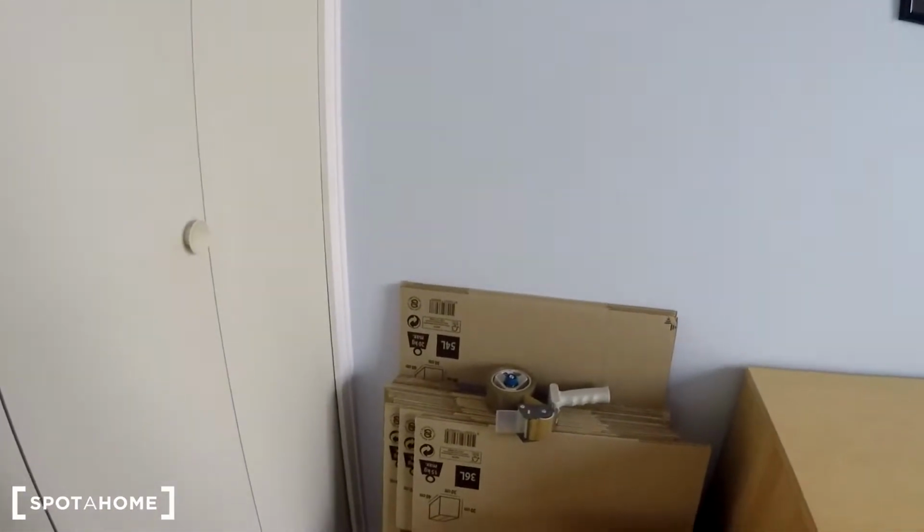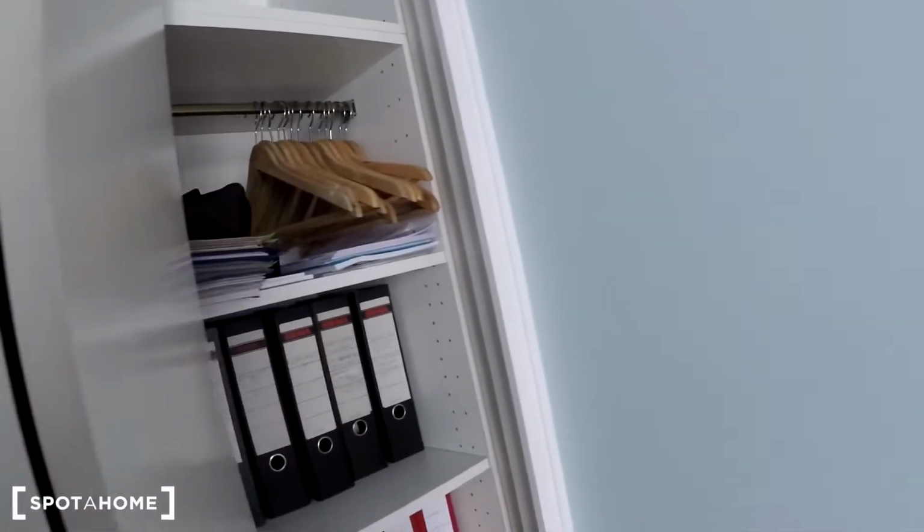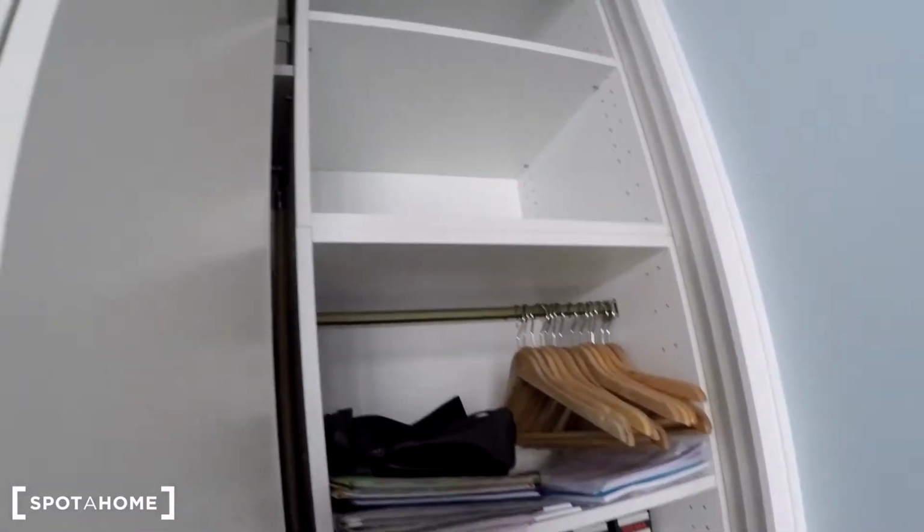I don't know if the printer is staying. I don't think so. There are cardboard boxes here, but that's because the owner is moving. And there's a stool here. There's a lot of storage in this one, even more so than the other one. Obviously, this is going to be empty.